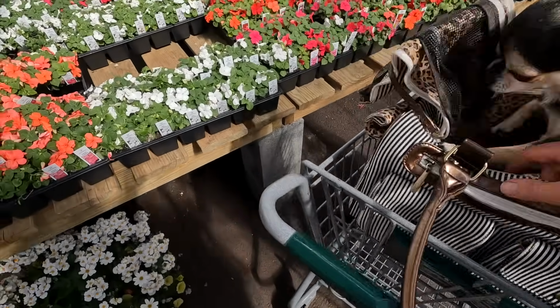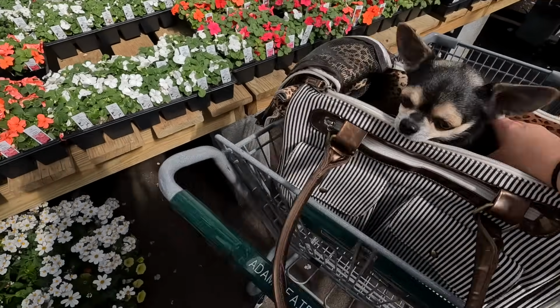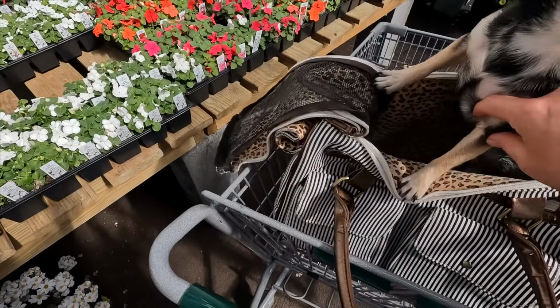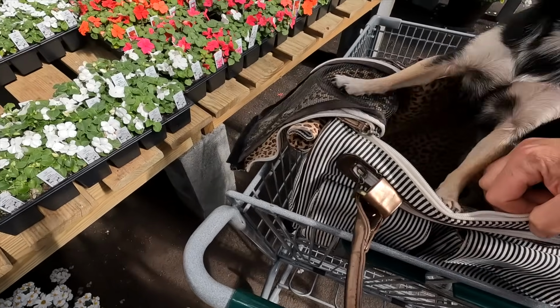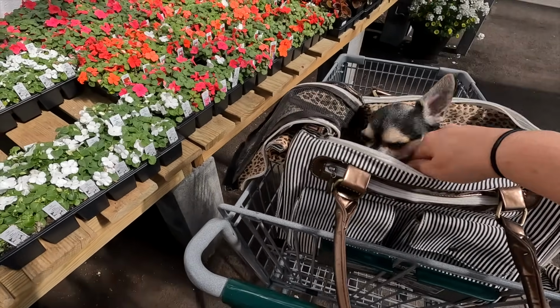Go ahead, sit. Good boy. Go ahead, you can sit. You want your treats? Okay. So sit. Good boy, stay.